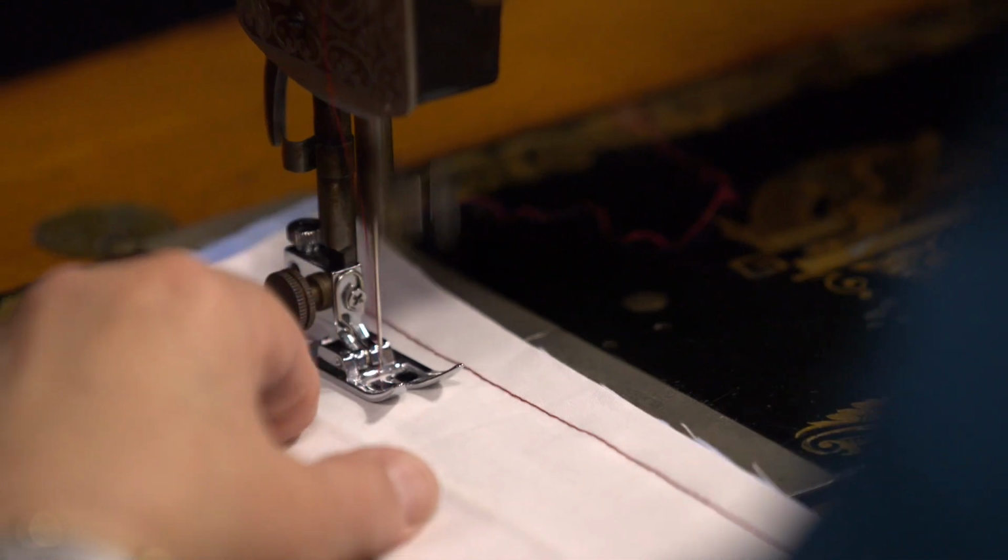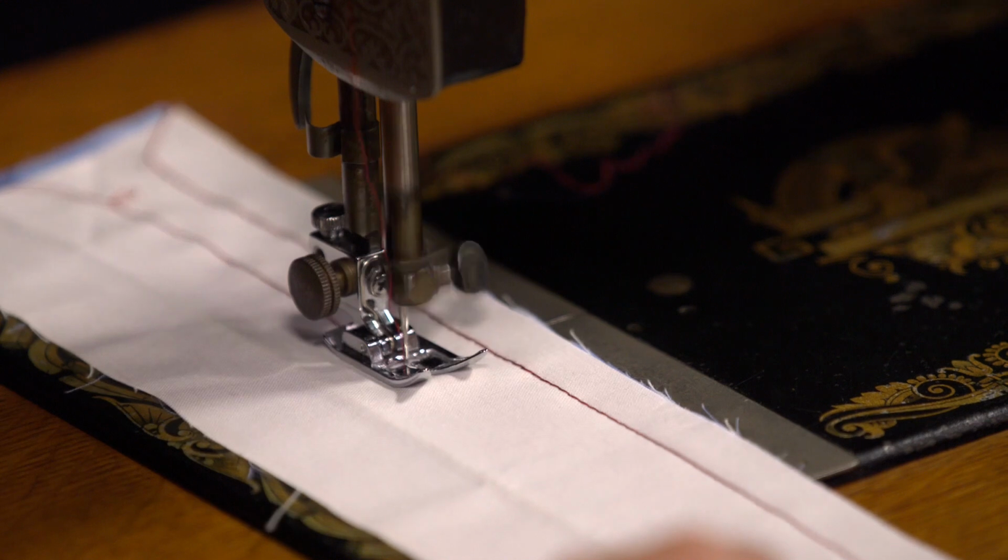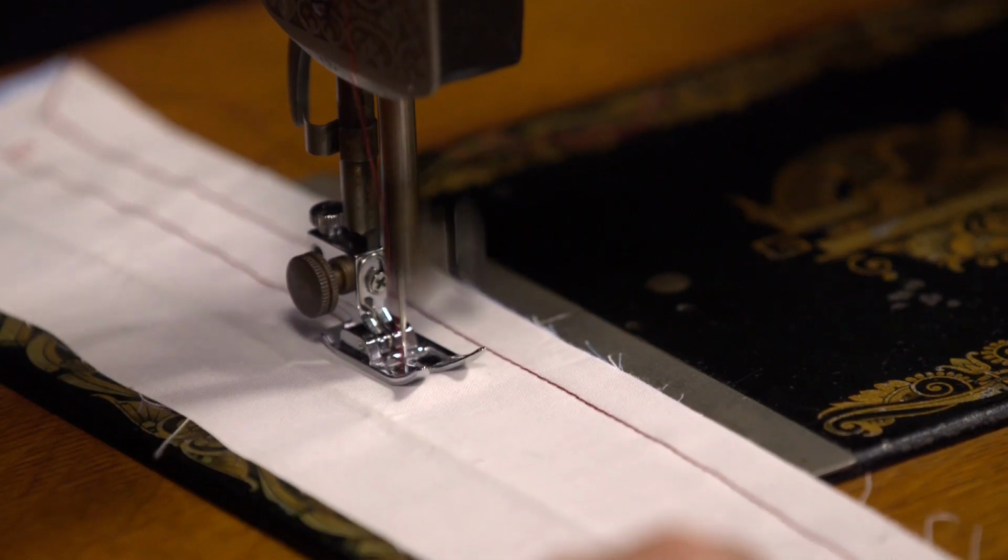At Chipstone, we are also very interested in making, in the creation of artifacts. This is another way this machine could fit into our collection. As a tool for sewing, as a tool for making.